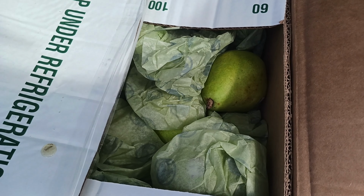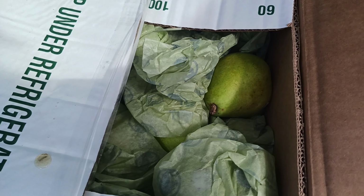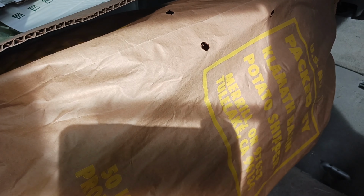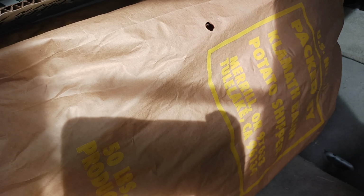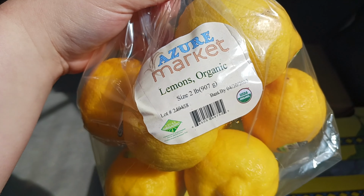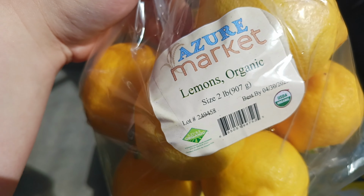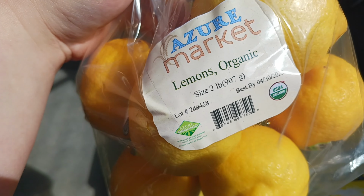And we have here 40 pounds of pears for $52.25, and that's $1.31 per pound. And we have 50 pounds of potatoes here. There's 10 5-pound bags for $64.25, $1.29 per pound. And we got a little 2-pound bag of lemons, and it was $5.95 for the whole bag, and then about $3 per pound.